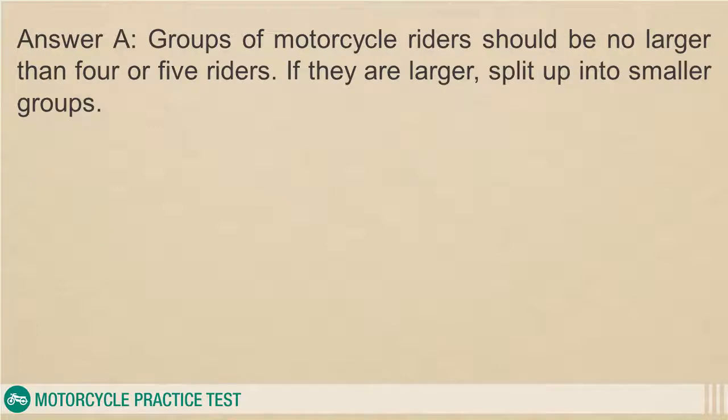Question 11. A motorcycle mini lane is A. A full traffic lane width. B. Half a traffic lane. C. A special lane designated for motorcycles only. D. Approximately one-third the width of a traffic lane.